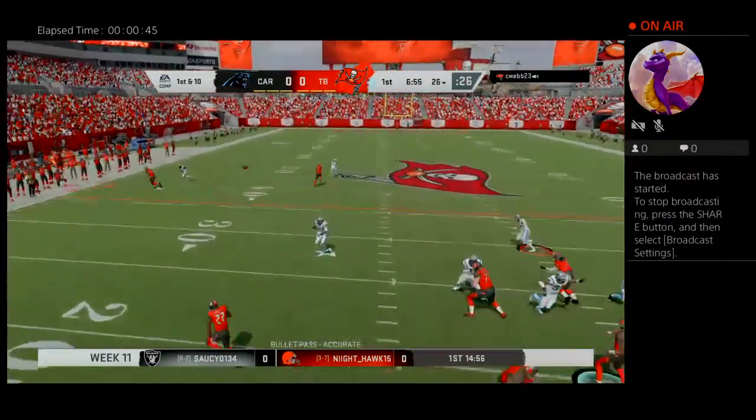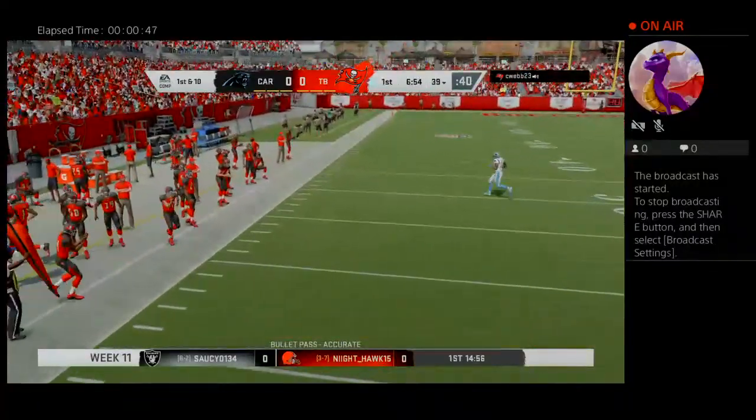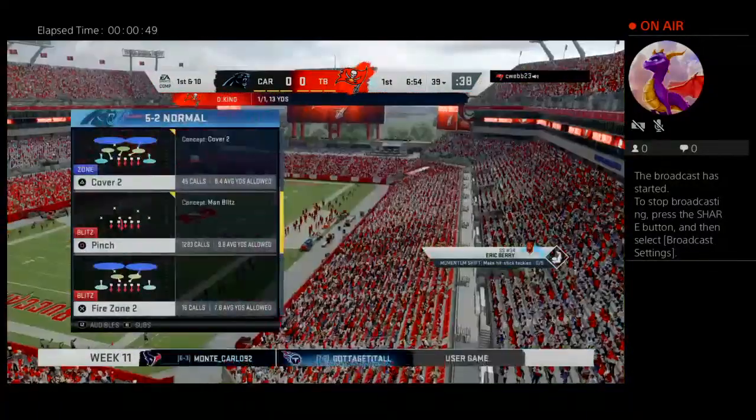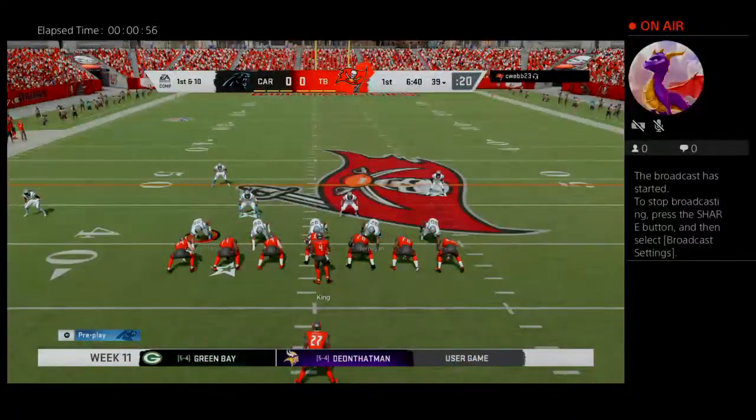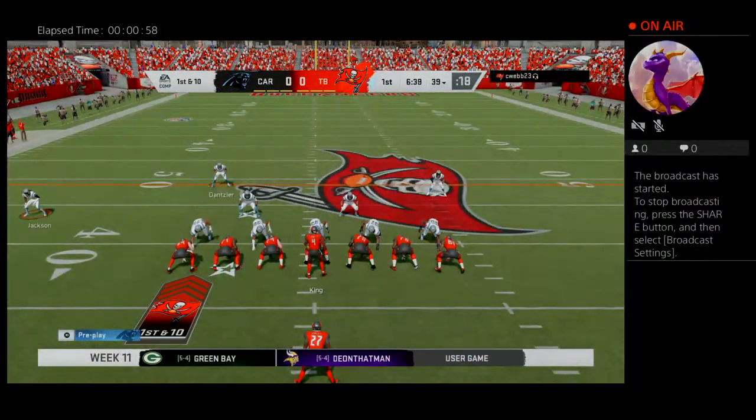On 1st down, King. It's caught by Mike Evans. And he's got this almost to the 40 before going out. 13 yards on the game's opening play. So from the 39 now, they'll come up on a 1st and 10.